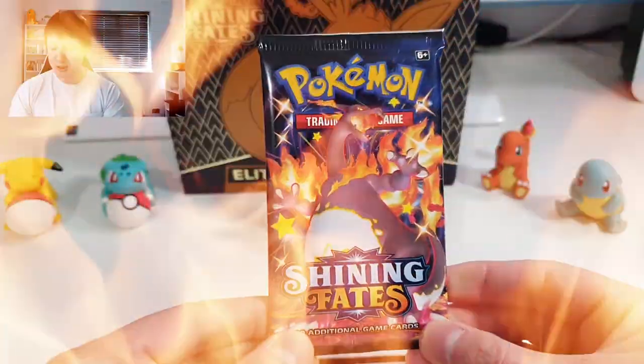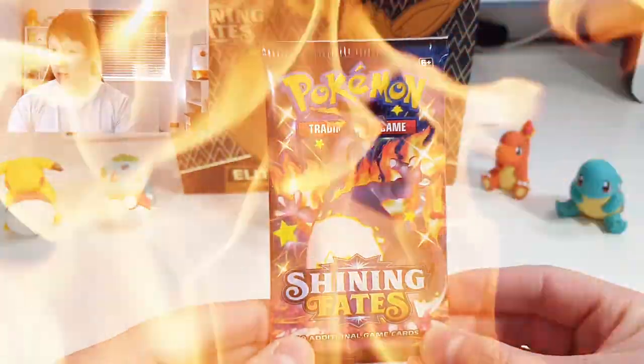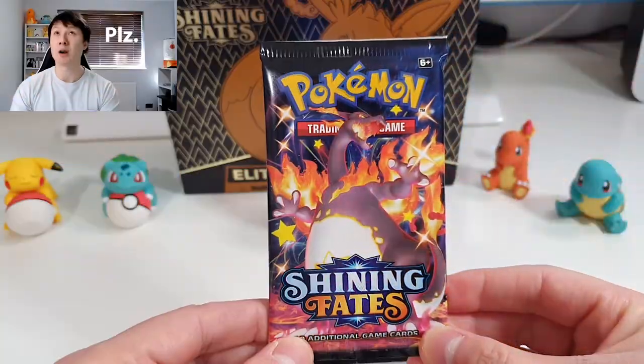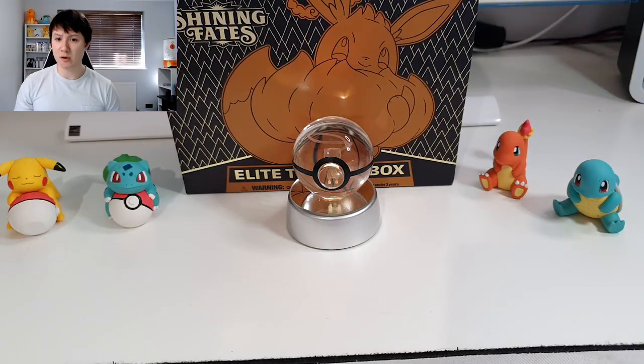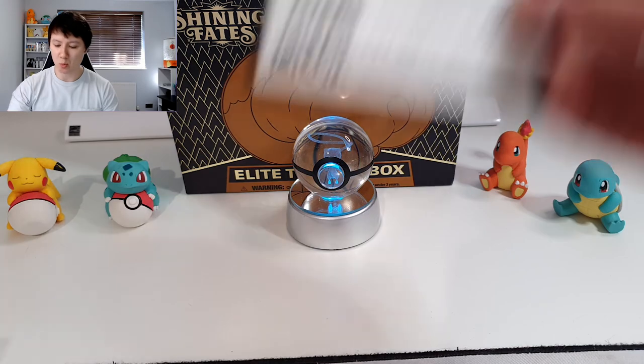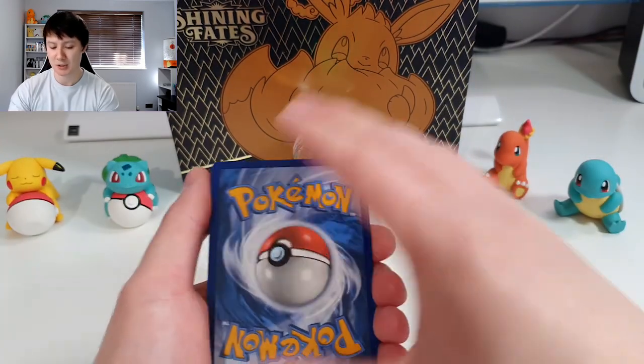Alrighty guys, we have finally reached our very first Charizard pack of the day. Are we going to get some amazing pulls from this? I really, really hope so. Here we go. All right, guys, code card for you guys. Hope you guys get some awesome cards with these code cards. Guys, this is a serious pack, so we're gonna be counting in English.